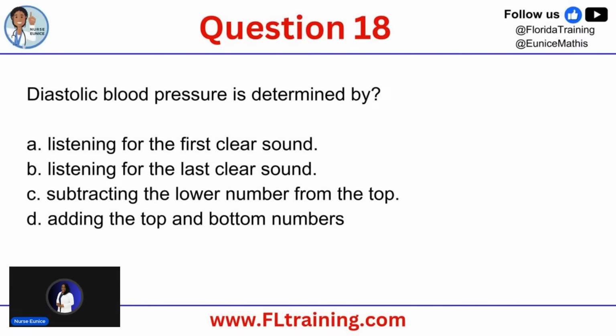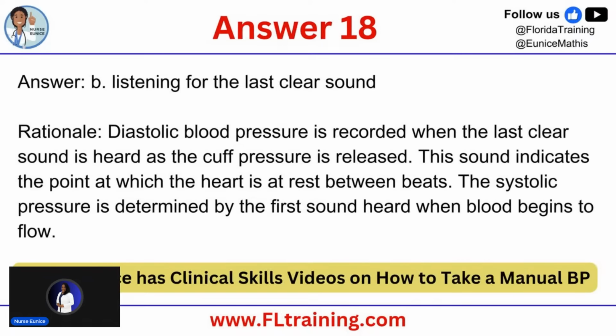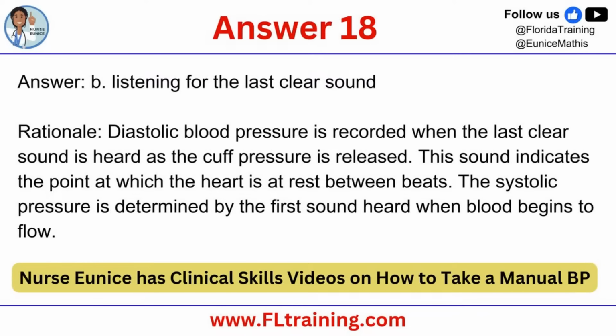Revealing the answer in 5, 4, 3, 2, and almost everybody had it. The diastolic blood pressure is B. It is the last clear cortical sound, the last thump you're going to hear. So the diastolic blood pressure is recorded when the last clear sound is heard as the cuff pressure is released. This sound indicates the point at which the heart is at rest between beats. Alternately, the systolic pressure is determined by the first sound. So when you're taking a manual blood pressure, you're listening for the first sound and remembering the number, and also the last sound.